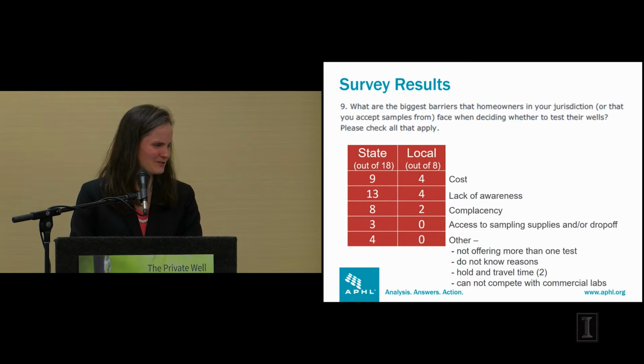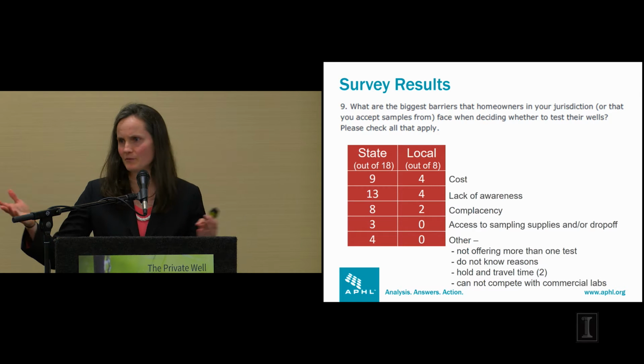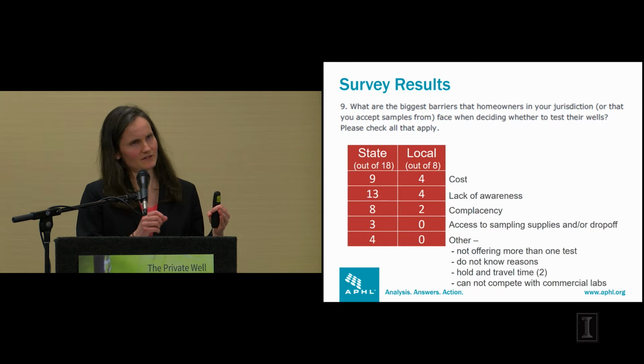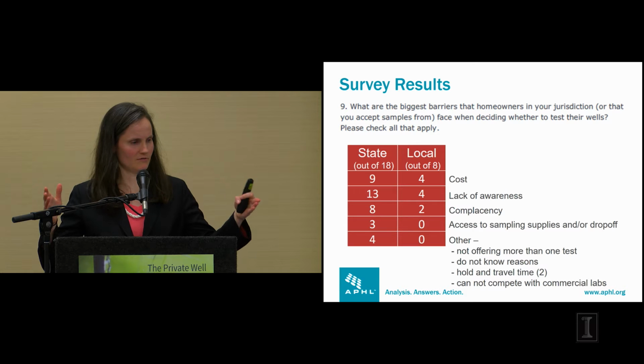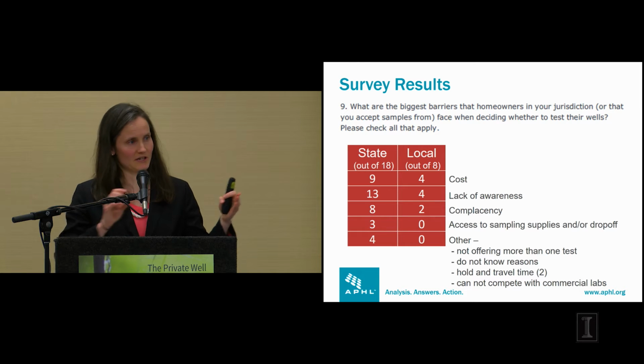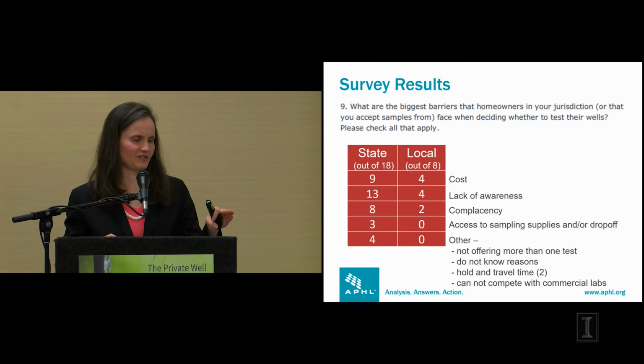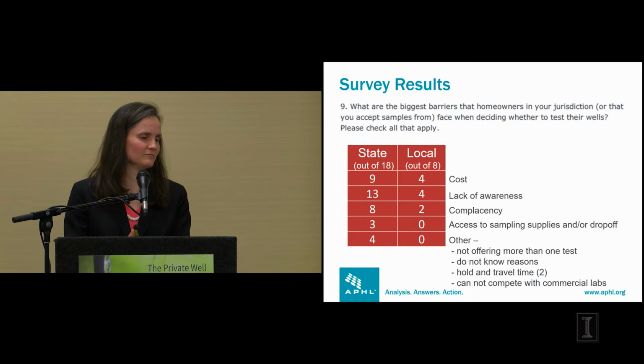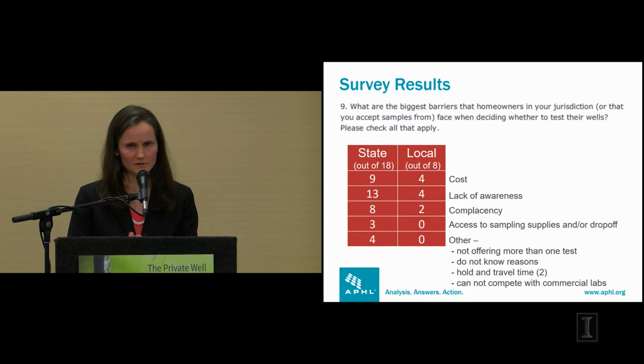As far as the survey results, the biggest barriers. We all talk about the barriers in this room quite a bit, but what are the biggest barriers that laboratories think homeowners have when deciding to test their wells? Lack of awareness was the highest as far as the number. We asked them to check all of the above, as many as they want, and then rank them as well. Lack of awareness came up as the highest number, and it was also ranked number 1 the most number of times.